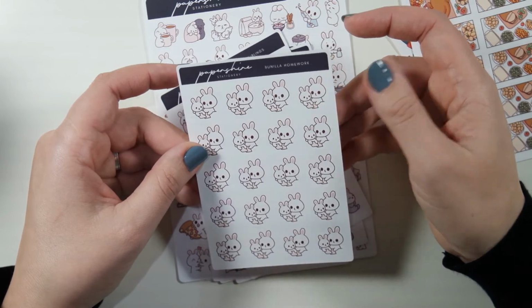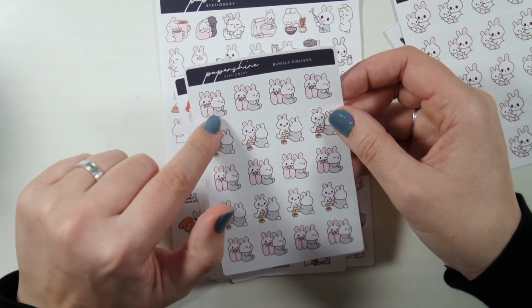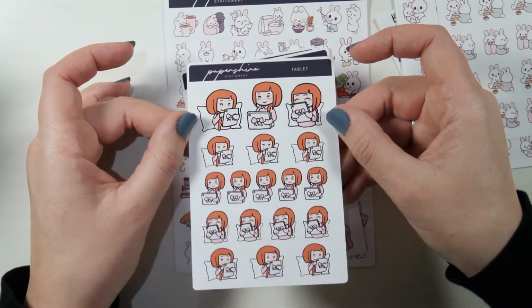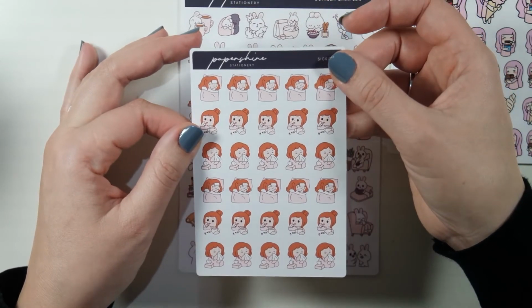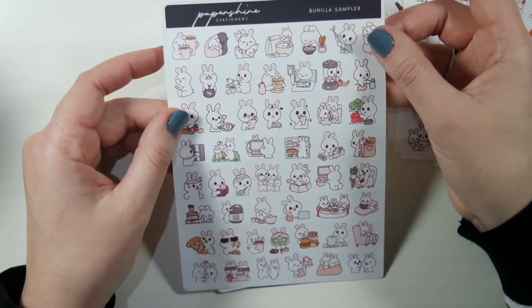And then we have vanilla homework, we have vanilla siblings. These are my kids. Sometimes they get along. Working on a tablet. More ice cream stickers. Sickly stickers. And vanilla sampler.